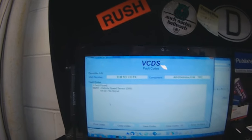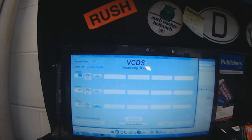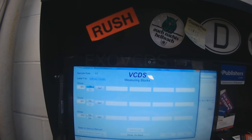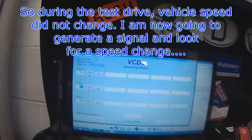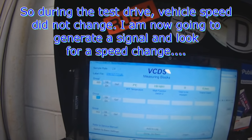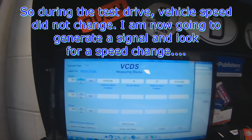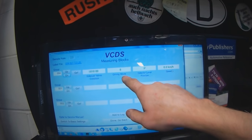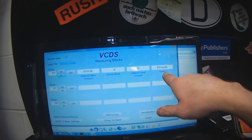So this thing has a G68 fault code, no signal. And when driving it, it starts off in second gear and pretty much stays in there until 4,000 RPM, and then it decides to shift up into third. And when driving, viewing measuring blocks for vehicle speed, let me just find that. Okay, vehicle speed, it doesn't show anything. Driving mode, it will show which gear. Like I said, it starts off in second. But the speed here never showed anything.